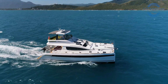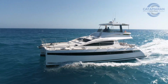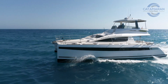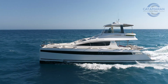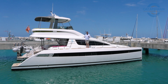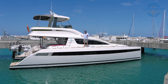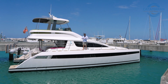And as you can see from the drone footage that we captured this morning, the boat is just beautiful as it cuts through the waves. This boat represents a lifetime of boat ownership experience delivered by the only shipyard in the world that could develop this quality of a product. Guanahani is without a doubt the nicest power catamaran in this size range I have ever been on.